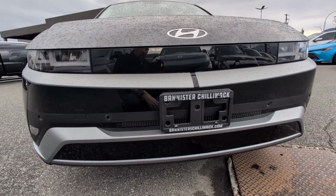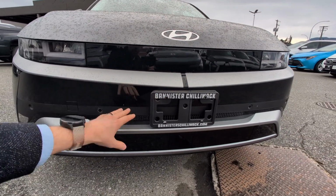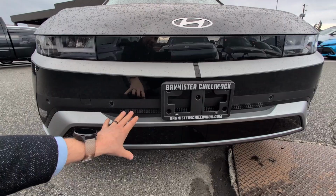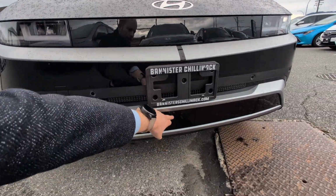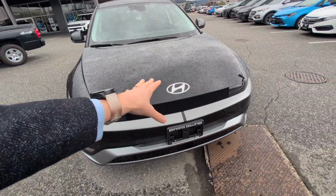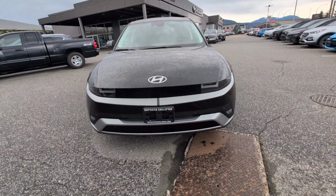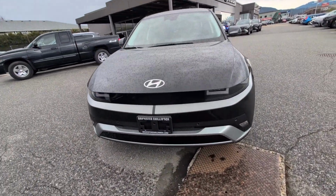A lot of the forward sensing radar stuff is kind of packaged within the bumper. I'm not even sure where the forward facing radar is on these. It might be up here, it might be down here. I'm not 100% sure, but there is a forward radar sensing device for the adaptive cruise control, autonomous braking, that sort of thing.